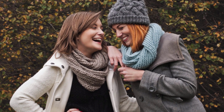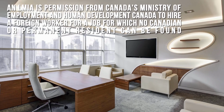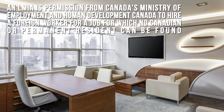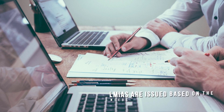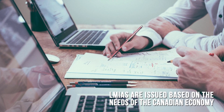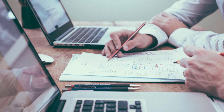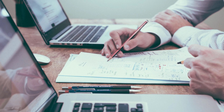Whether or not that job offer is any good depends on whether or not your future employer can get a positive labour market impact assessment, LMIA, formerly LMO. An LMIA is permission from Canada's Ministry of Employment and Human Development Canada to hire a foreign worker for a job for which no Canadian citizen or permanent resident can be found. And that's where knowing the right people will not help. LMIAs are issued based on the needs of the Canadian economy. So if your friend knows a guy who needs a new administration assistant, but there are tons of unemployed administration assistants in that area of Canada, you're likely out of luck.